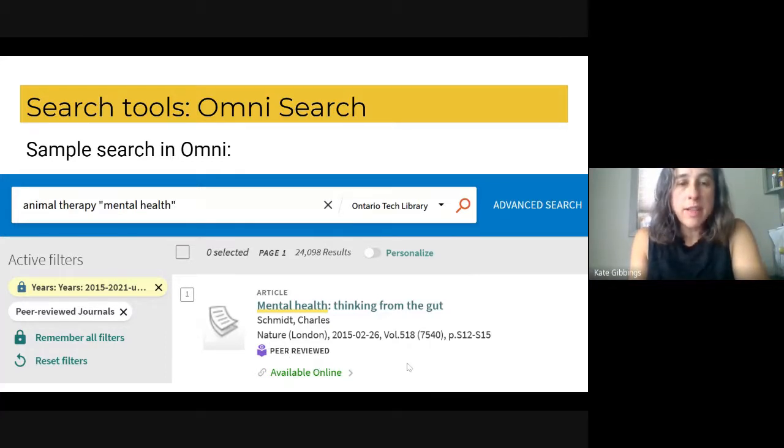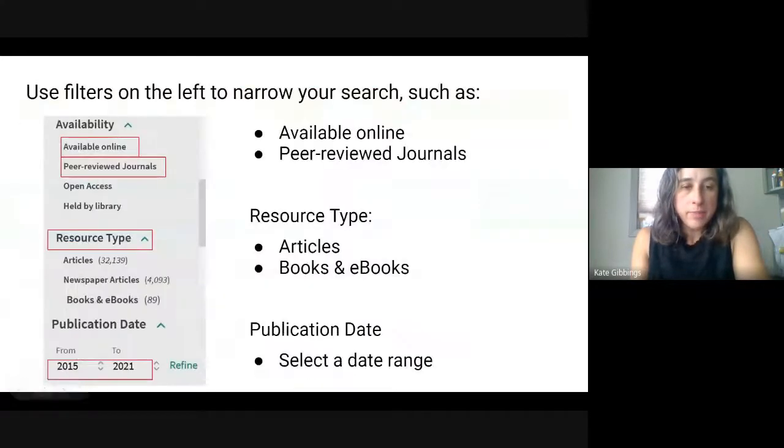So this is something that's nice about OmniSearch. It's going to show you when it is peer-reviewed. And I've actually selected on the left here a filter that I just want peer-reviewed journals in this search. So if that's something you think you need, Omni is great for that. Some other filters in Omni, I believe I've already showed you these. I didn't mention the publication date.